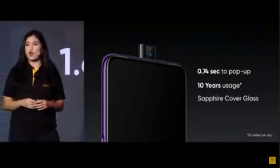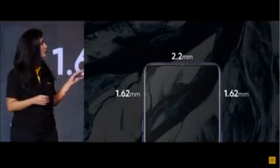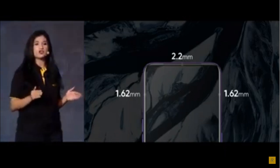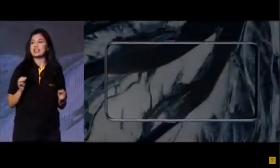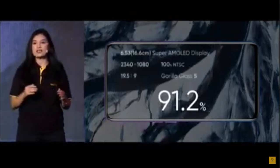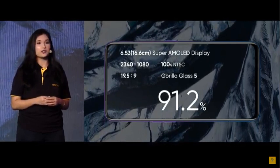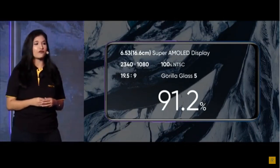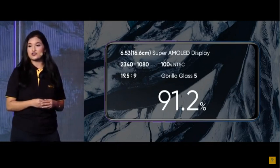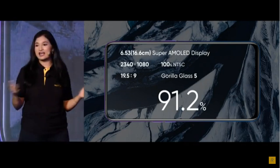Removing the notch also helped us narrow the bezel by 2.2 mm at the top and 1.62 mm on the sides, increasing the screen to body ratio and making it as high as 91.2%. Realme X boasts a massive 6.53-inch FHD Super AMOLED display with an aspect ratio of 19.5:9. We also have the 5th generation of Corning Gorilla Glass to protect your device from scratches and casual falls.